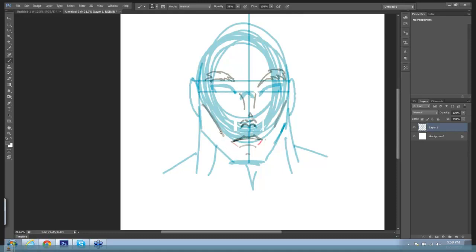Come down like this. Now here's where it gets tricky. If I draw a solid line, it looks like he's a robot, but I can give an indicator from the chin here, where this would ideally go. Come in like this. Come in like that. Again, it gives the impression of a very nice, strong jawline. Very low body fat. The dude is buff.